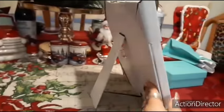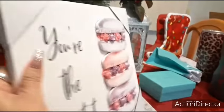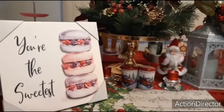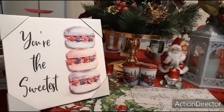Now, you can put it out as a picture, or it does have the shark hook right there, and you can hang it up. I'm just going to do the picture. I'll probably do like a cute little display with that. So I fell in love with that.